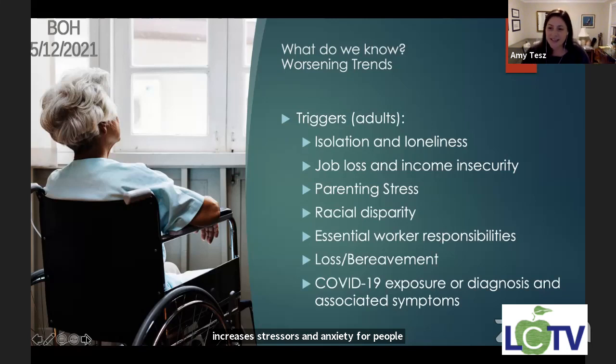Parenting stress is through the roof in this last year or so, and we certainly know that parents have struggled to manage with the lack of childcare, with needing to manage schooling and also supporting their children's physical and mental health as well. Racial disparity plays into this. With everything going on as far as protests and thinking about safety in communities of color, that adds a whole level of stress. And sometimes real trauma to folks who are living through that.